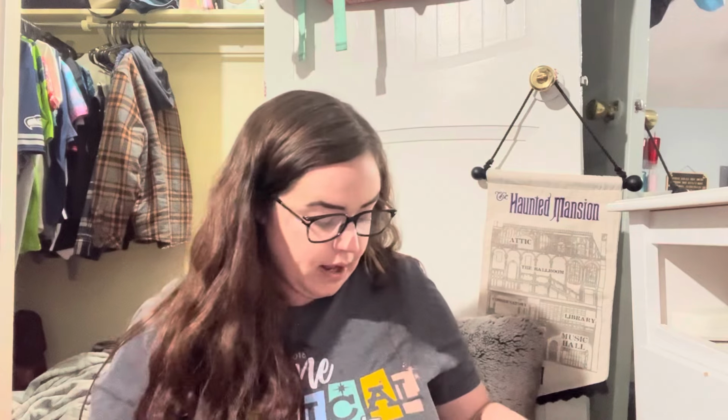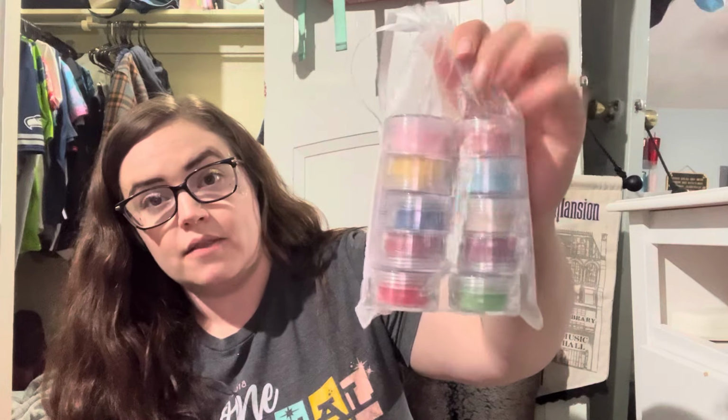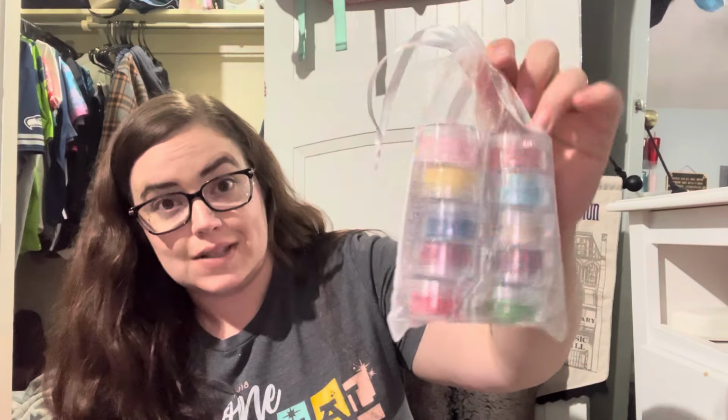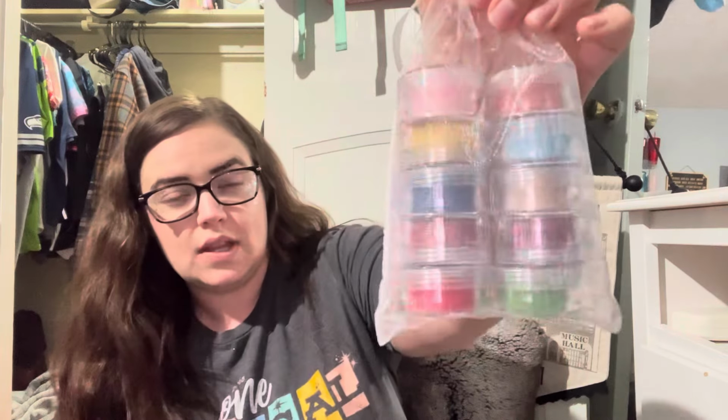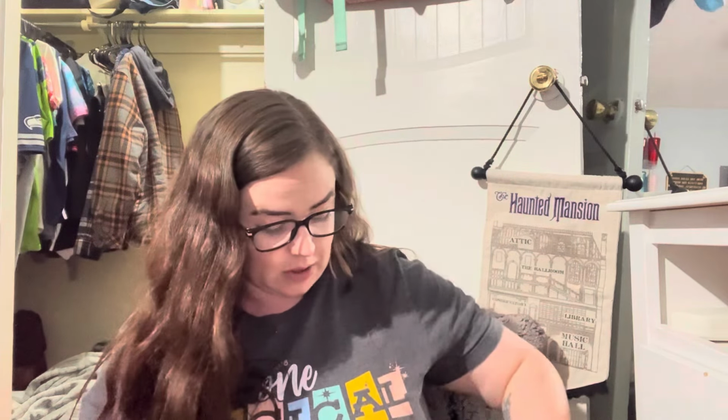But the last thing inside of the box is they did give us 10 testers for all 10 of the new spring and summer scents. So very excited about these. I'll probably do a first sniffs with these, honestly, and just go through them all. So that'll be a video to watch out for coming soon. But very excited about that.